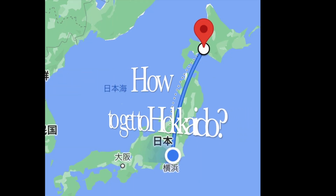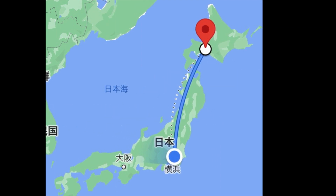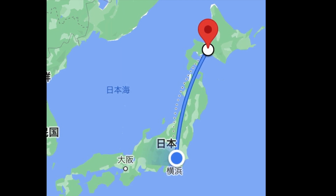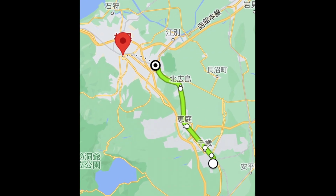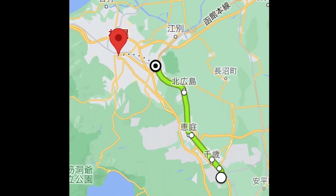So how to get to Hokkaido from Tokyo? You can go to Hokkaido by airplane in about 1 hour and 30 minutes from Haneda or Narita Airport to Shin-Chitose Airport in Hokkaido. Then, how to get to Sapporo? You have to take a JR, and it takes about 35 to 40 minutes.